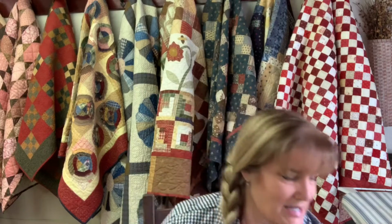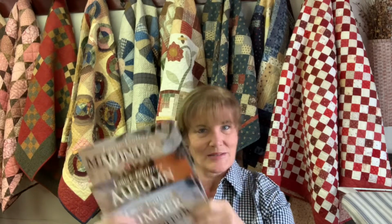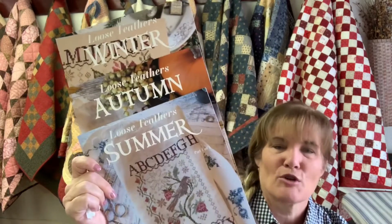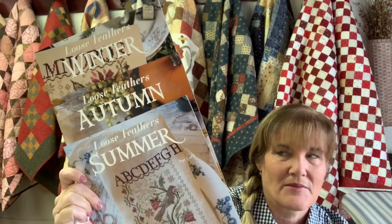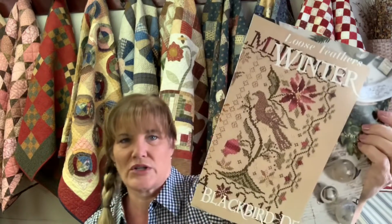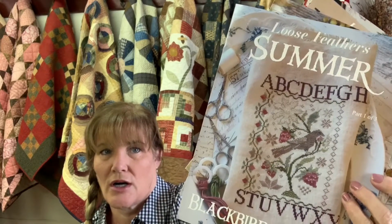And then my second acquisition from reprints is the Summer, Autumn, Winter series. Oh, these are just so wonderful. Winter. And I hope to start these maybe in June. Autumn and summer.